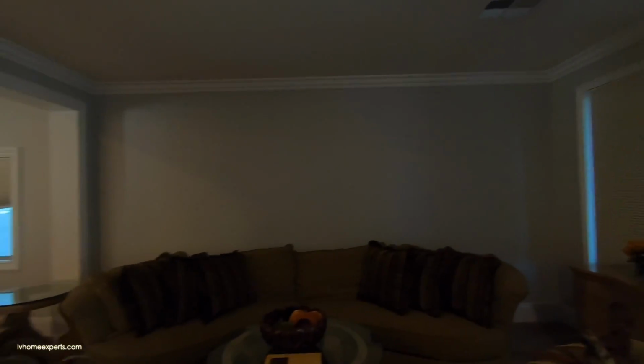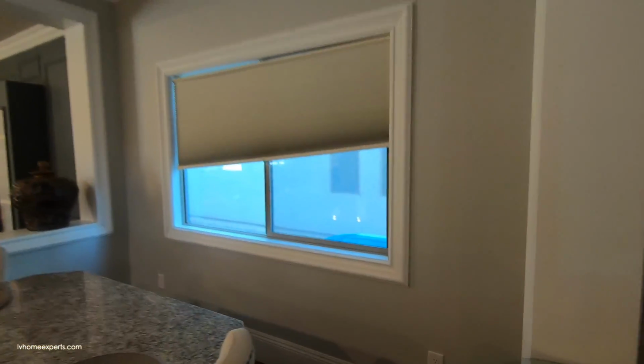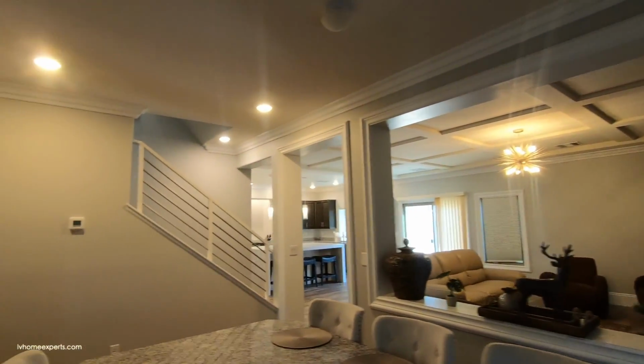Okay, orange peel texture. It's a little bit dark here. Again, I do apologize. But I mean, take a look at the attention to detail. Casings here. You got beautiful 12-inch baseboards. Look at that. They cased this whole frame too as well. Gorgeous, right?